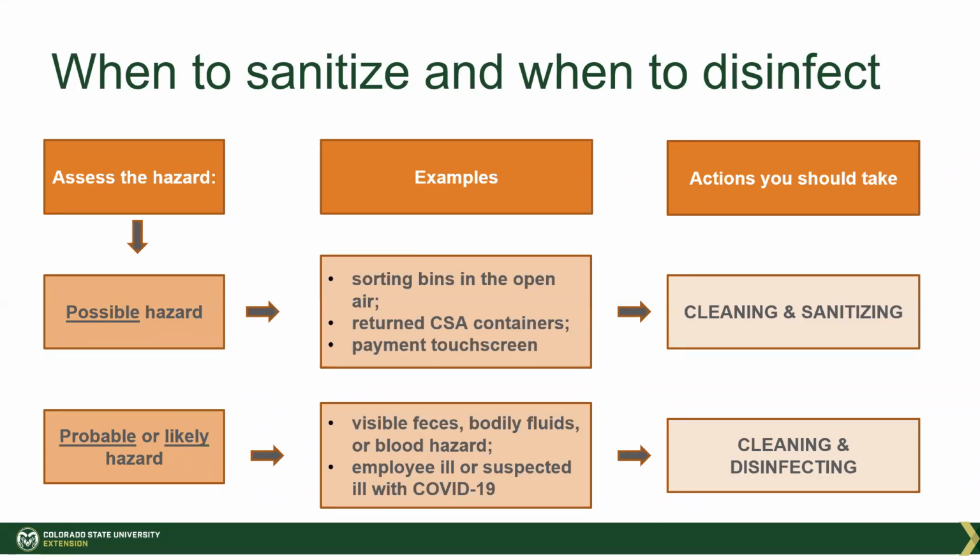And so we're looking at those, and we don't assume or think that there's been any other type of contamination, but there's possible contamination. So that fits into our regular cleaning and sanitizing. If we think there's a hazard, things like if we know there's fecal material, or someone has gotten hurt and there's been blood or some other bodily fluid, or someone who is ill with COVID-19 or suspected to be ill, we're going to be looking at cleaning and disinfecting. And so that's going to be the really important difference there.